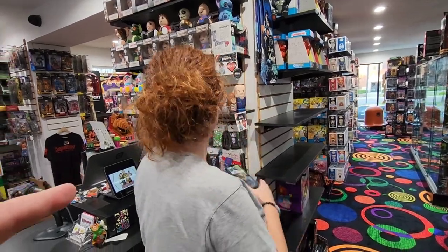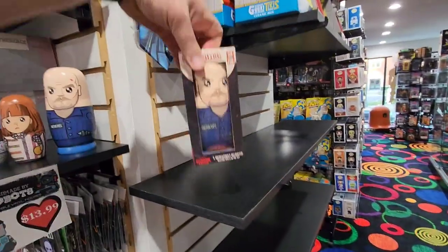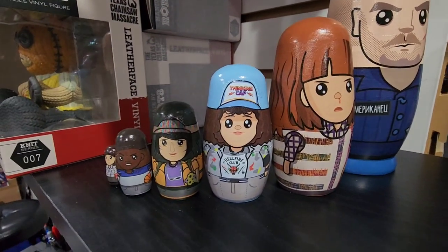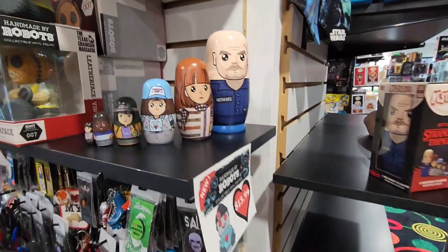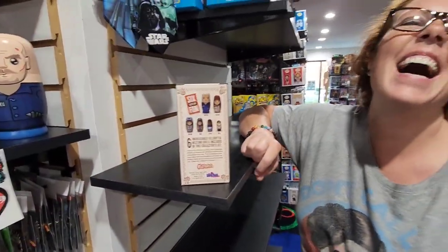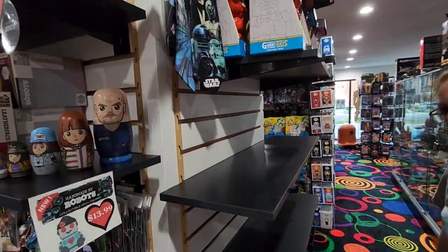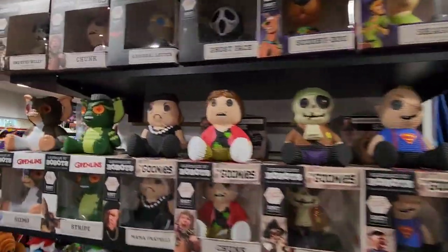So let's show these little Stranger Things guys. The nesting dolls. These just came in. So we have the Stranger Things nesting dolls. They're actually wood nesting dolls. You got Hopper, 11, Dustin, Mike, Lucas, and Will. There's six, increasingly delightful. And these are $30 for the set. They come from Handmade by Robots, but they don't look like Handmade by Robots because they got that knit look.